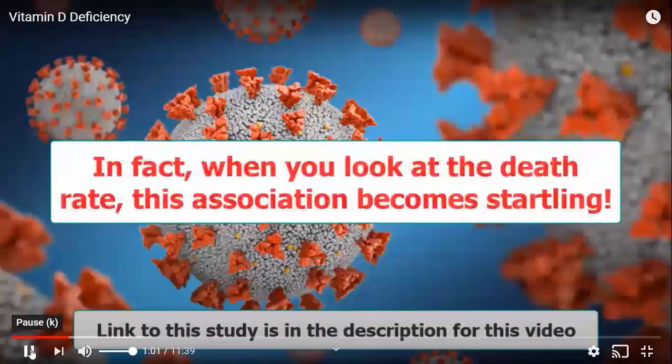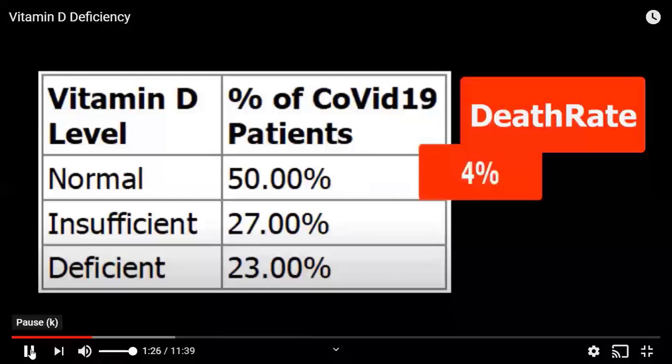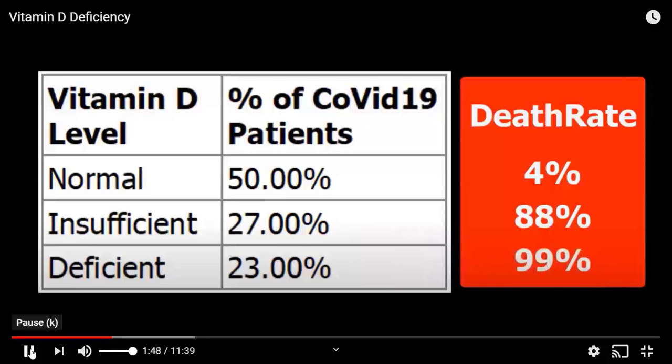In fact, when you look at the death rate, this association becomes startling. The following chart helps you see this. 50% of the cases had normal vitamin D levels. We'll talk about what is considered normal in just a moment. The remaining 50% of these cases were either insufficient or deficient in their vitamin D levels. For those with normal vitamin D levels, the death rate was 4%, meaning 4 people out of 100 would die from COVID-19. For those who had insufficient levels of vitamin D in the bloodstream, the death rate was 88%. 88 people out of 100 died. And for those who had deficient vitamin D levels, the death rate was 99%. 99 people out of 100 died from the COVID-19 virus.